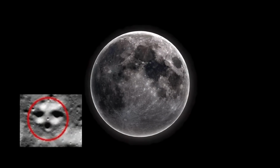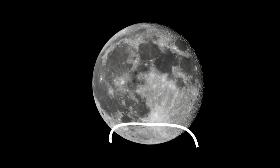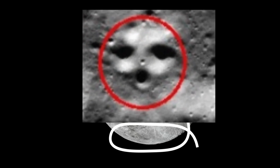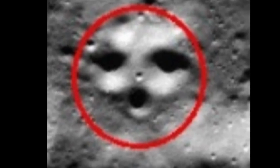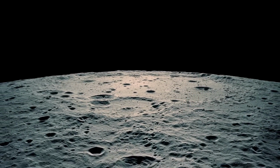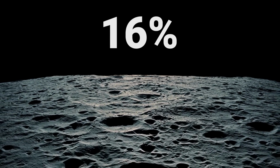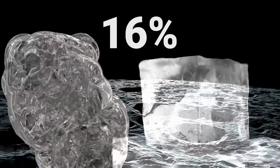Now, our moon has its own face, just like those on Mars. There's an area near the moon's south pole that looks like a face, but it's just a bunch of craters and shadows that happen to make an image resembling a face when seen from far away. These craters have been there for billions of years and cover about 16% of the moon's surface. Some of these craters might even have water and ice inside of them.